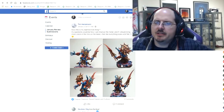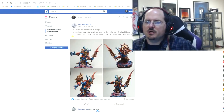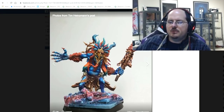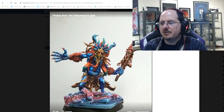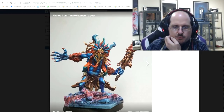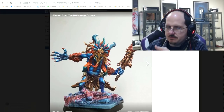Tim, his demon troll thing. How can you improve the metal? Should you bring more colors into the mini? Okay, so let's take a look. First of all, do we need more colors? No, I think we're just fine on that. What we do need is more tonal variation across the skin. That's what you're lacking. His main skin, especially in a lot of places, is good on the hands, but it needs to be smoothed out.